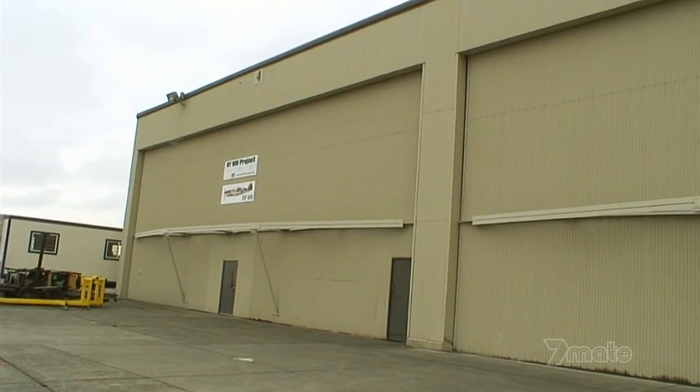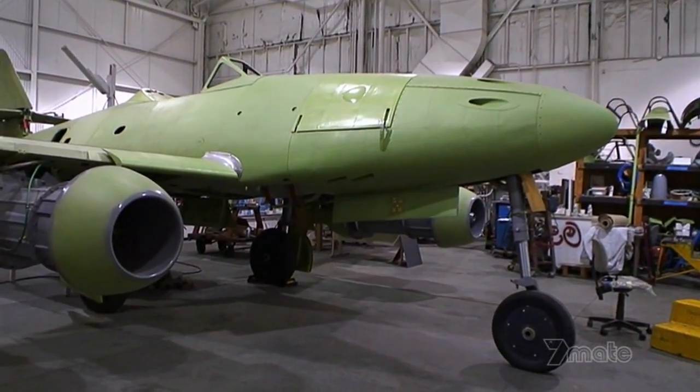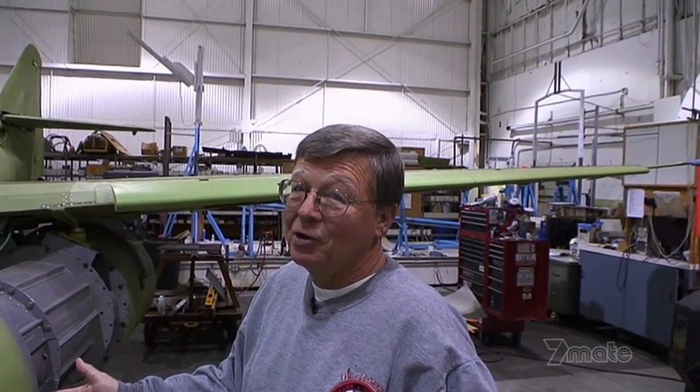In this hangar on the same airfield as the mighty Boeing company, they're building replicas at a price. Well, they're not cheap, okay? But compared to other airplanes, they're very unusual. We are asking $2.5 million for a flying airplane. Or if you'd prefer to have just a lawn ornament, we have a very nice static airplane for $650,000.